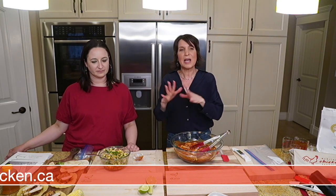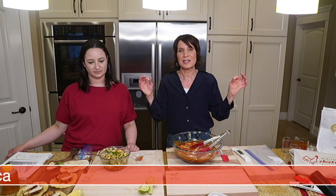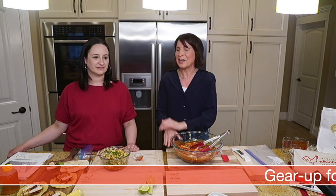And the concept of cook once, eat twice is great too. So these recipes can absolutely be easily doubled successfully. So prep everything in a double batch, and then you can eat for 2 days.